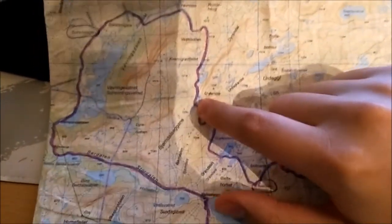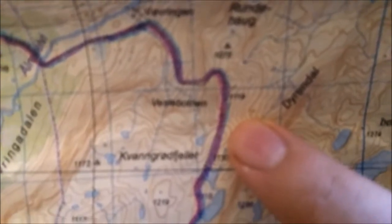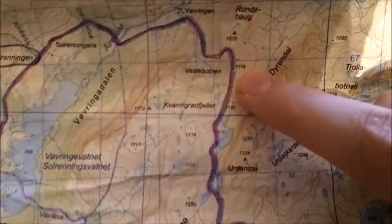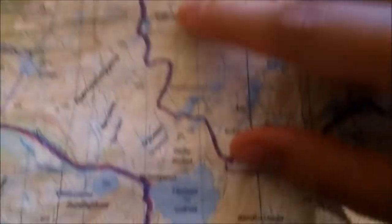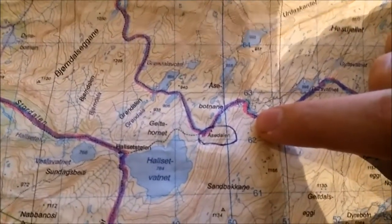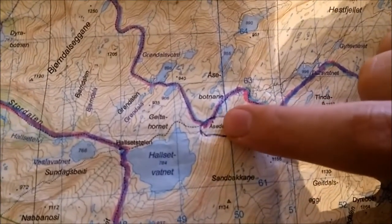Up all these mountains here, really, really far up. It's really hard to show you the meters through this camera, but I can read it. It's 1119 here. You can see it actually. And we were down at 940 there, so it's like, yeah, 900 something down here. So it's like 200 meters of really far walking up.